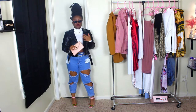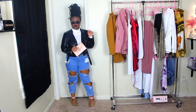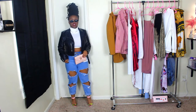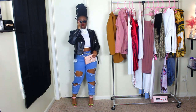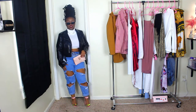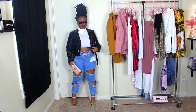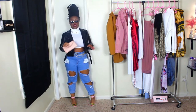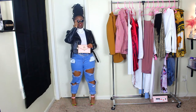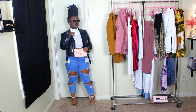So I have this turtleneck crop top, white crop top. It is long sleeve, by the way, as well. I got this from Shein, and then I just have on the black biker jacket, and then I just have these boyfriend distressed high-waisted jeans. I got these from Fashion Nova, and then I just have on the same pink heels, and then I just have on a gold waist chain belt. It looks a lot like the silver one I had on, and I just have this pink clutch, and also the black shades I had on in some of the other clips as well. And I also have on the gold necklace.